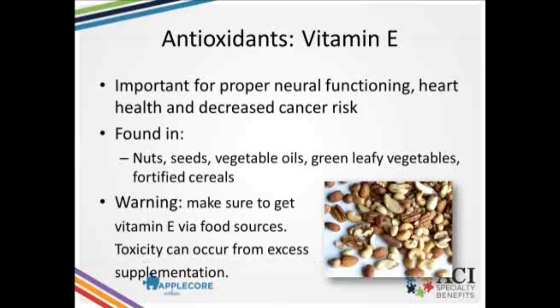Vitamin E is another important antioxidant and is important for your proper neural functioning, your heart health, as well as decreased cancer risk through its antioxidant capabilities. Vitamin E can be found in nuts, seeds, vegetable oils, green leafy vegetables, and fortified cereals.